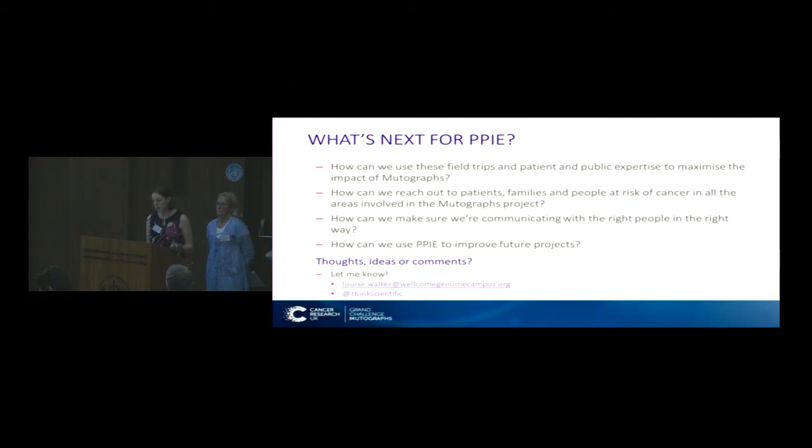So one of the things that we need to think about is how can we reach out to patients and families and people at risk in all of the areas involved in the project. Obviously we've been to Kenya and we've been to the Czech Republic, and we've got one more field trip coming up, but there's lots and lots more centres that have patients that we could be talking to. So how do we work out how to connect with those patients? How can we make sure we connect with the healthcare professionals and the policymakers in the areas where we can't go on field trips? It's important for us to get as much insight as possible into all the different areas, because we need to make sure that we're reaching people.